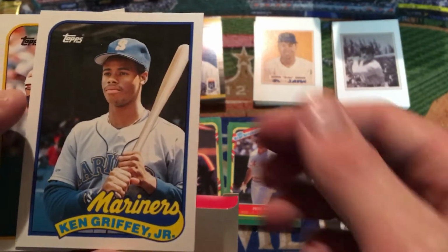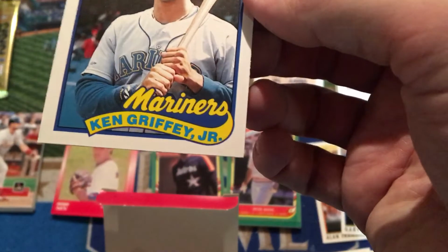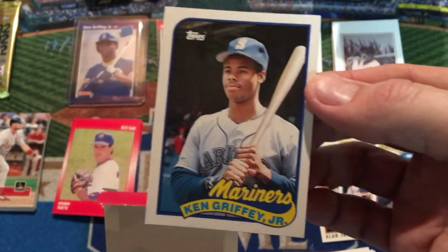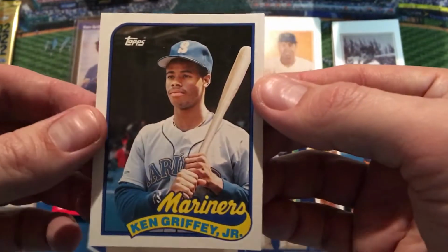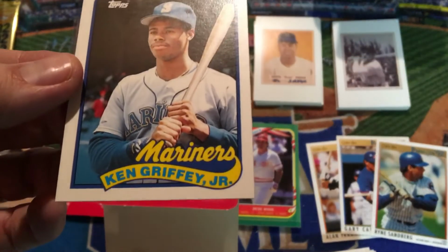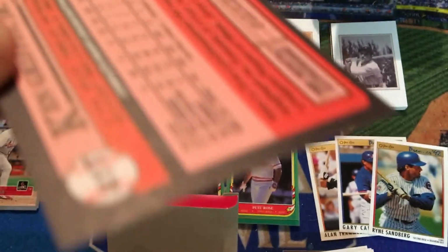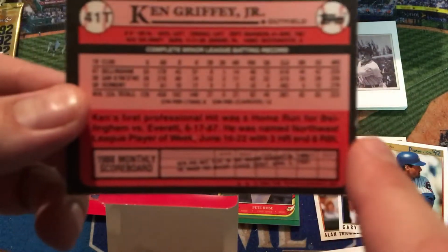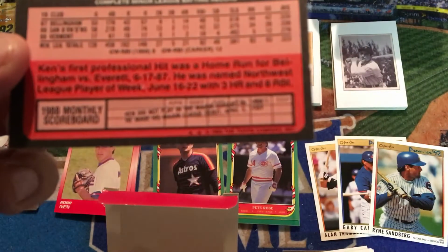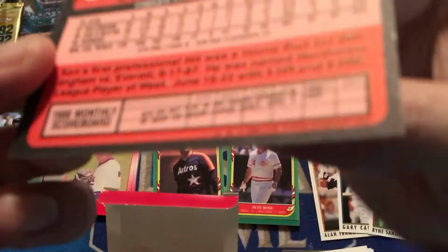All right, I'm going to go ahead and give this a quick inspection. Centering looks okay. Maybe a little bit thicker on the left and the right, but that's definitely not bad at all. But the Ken Griffey Jr., this thing has never been touched before. Look at the edges on the back, got a little bit of a white edge right there. So that may cause it to be dinged up a little bit if I was going to get it graded. But that is an awesome card.